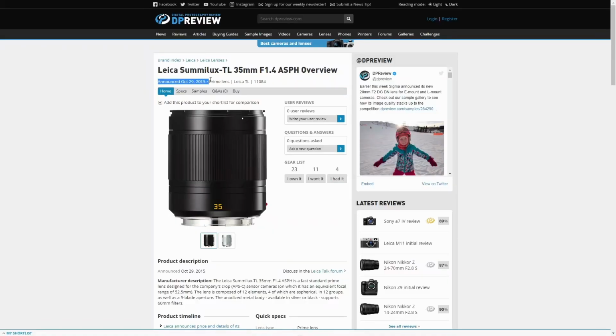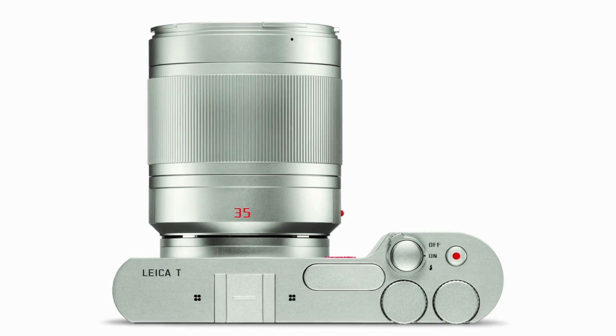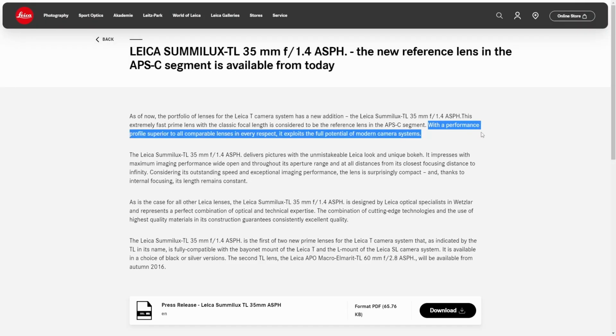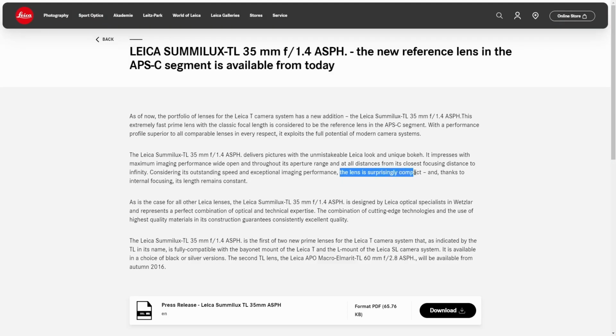It was announced in October 2015 when only the original Leica T was out on the market, and that heavily influenced how the 35TL was accepted by camera enthusiasts. Leica came out with a bold statement and claimed that the lens profile is superior to all comparable lenses in every respect. They even called it surprisingly compact, even though it completely overpowered the thin and light body of the Leica T. And it didn't help that the first reviews described its autofocus as slower than a seemingly inferior 23mm Summicron T.